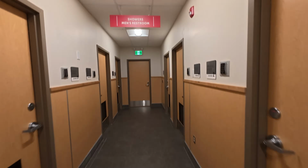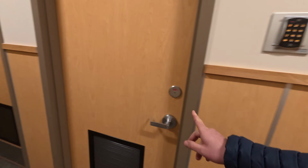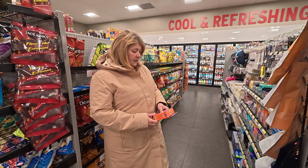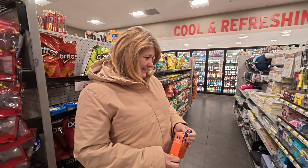Okay, so we've got the showers here, which I need to pay for, and then we get a code and I'll be able to open that. And in here we've got a laundry as well. Fantastic. So hopefully Lynn's can get some washing done while we're here as well. You're working out the laundry? Yeah, we need to do it really. You're right while we're here, isn't it?